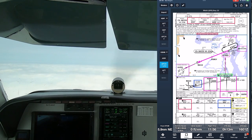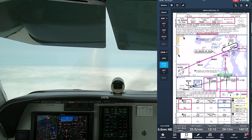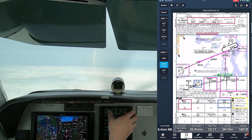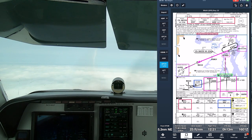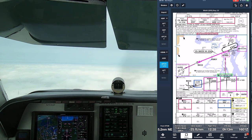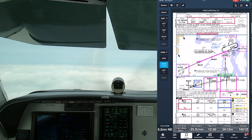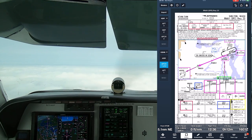Resume normal speed, contact Seattle Center. We'll slow down in a minute. And 46 Fox, change my frequency 120.1 if you're not already. 120.1, that's where we are, 46 Fox. 46 Fox, thanks. Cross OIRED at 3,000, cleared straight in RNAV runway 23 at Shelton. Okay, cross OIRED at 3,000, cleared straight in RNAV 23 at Shelton, Bonanza 46 Fox. 23, that's right there.